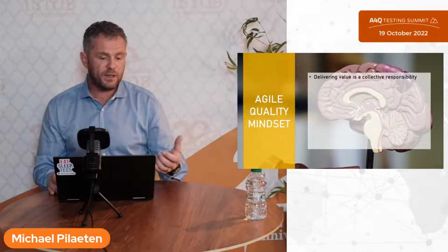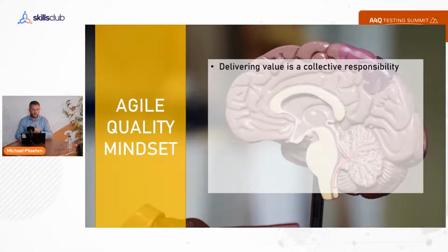Well, the first one is what we call the Agile Quality mindset. That's not something you can learn in books. That's something you can only experience by doing. What do we consider an Agile Quality mindset? Realizing that delivering value is a collective responsibility of the team. That your goal is not to create test cases, but making sure that as a team we can deliver that value to our customers, because that's what generates the money that keeps the business flowing.